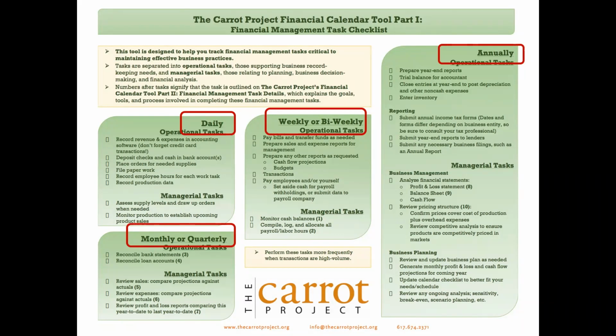For a smaller farm business with not a lot of transactions, you may not need to do things quite as frequently. Also, during the slower seasons, you may not need to do some of these tasks as regularly, but as you get busier, perhaps counterintuitively, you need to stay on top of your financial management on a more regular basis.